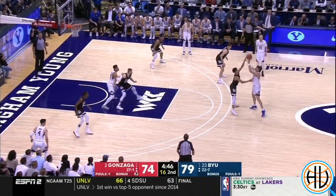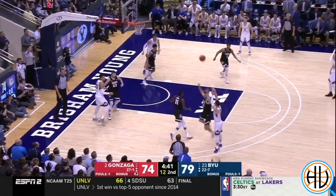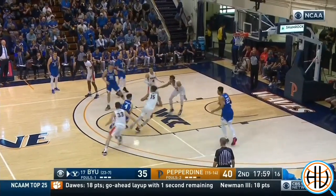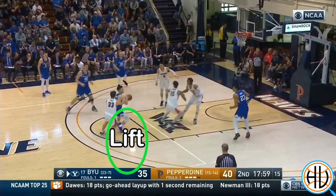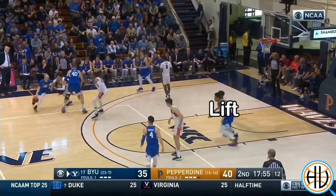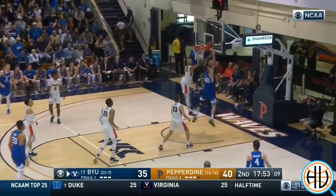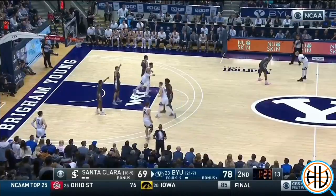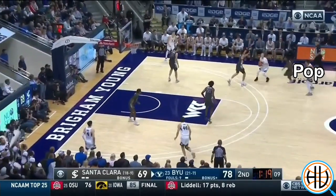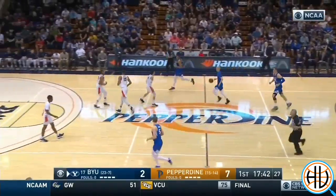What made Childs extra valuable was not just the post-up game, but the combination of the perimeter game as well. Here he starts on the weak side block and lifts up to the slot. His shooting ability forces his defender out with him, opening up space for the roller. It was that versatility which unlocked the BYU offense, with high-level shooters and high-level playmakers working together to create open looks.